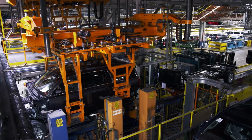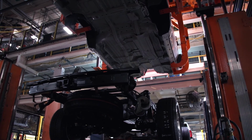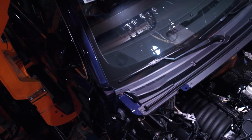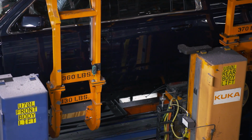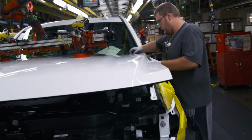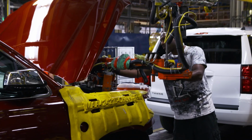Like everything else inside of the Arlington plant, the body drop is fast. It takes less than a minute to merge a nearly completed interior with the mechanicals. After the body is set into the frame, that is almost fully complete. Front fenders are installed. The bonnet is added. And then it's time for just a little bit of juice.